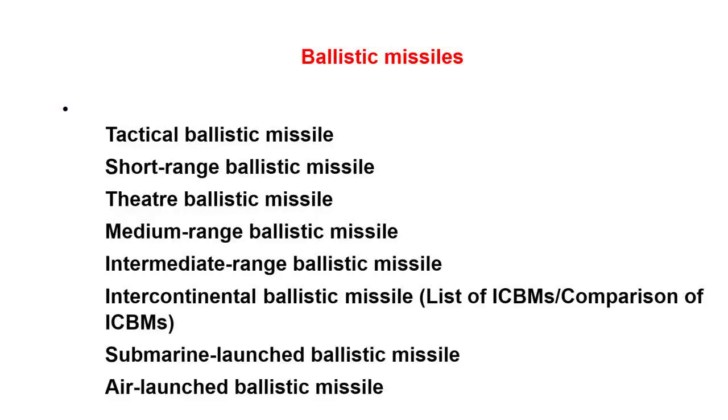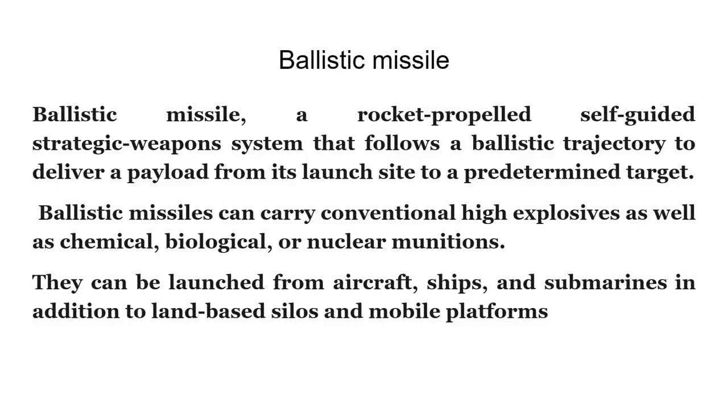Ballistic missiles. Tactical ballistic missile. Short-range ballistic missile. Theater ballistic missile. Medium-range ballistic missile. Intermediate-range ballistic missile. Intercontinental ballistic missile. List of ICBMs. Comparison of ICBMs. Submarine-launched ballistic missile. Air-launched ballistic missile.